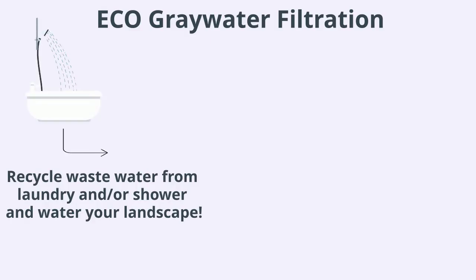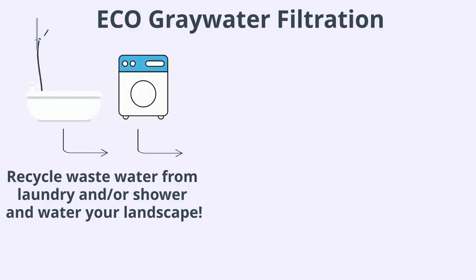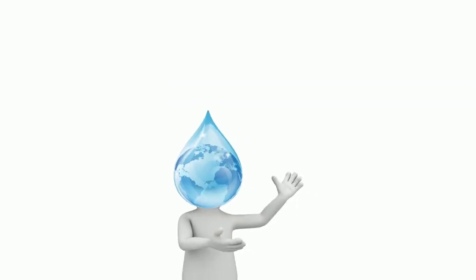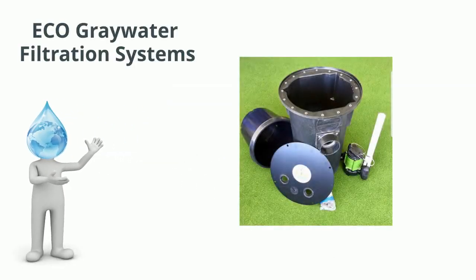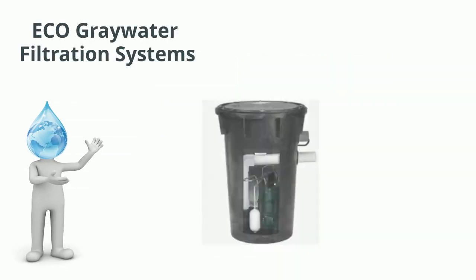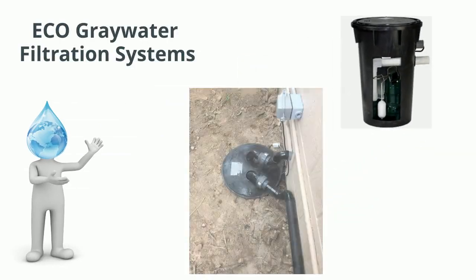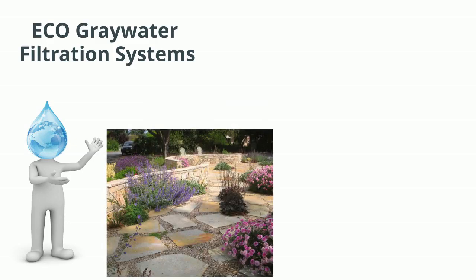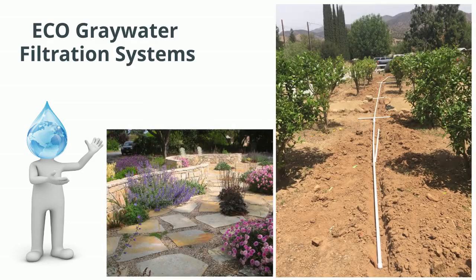One way to conserve water is with the Eco Gray Water Filtration System. Capture and filter the water from your shower and/or washing machine, then use it to water your landscape. This system is a simple yet effective design which pumps directly to the tank, which can be stored above or below ground. The water flows through a two-stage filter and then is pumped automatically to drip irrigation placed around your yard. The water can be used to irrigate fruit trees, landscape, and decorative plants.